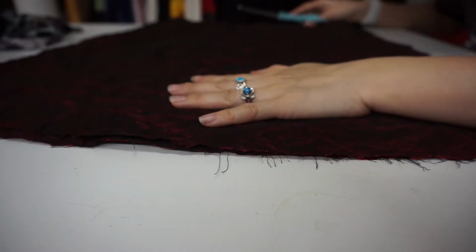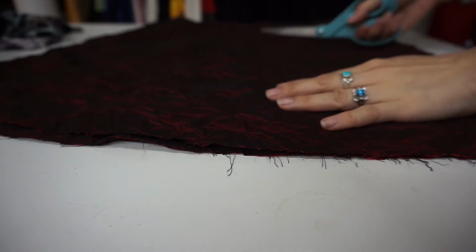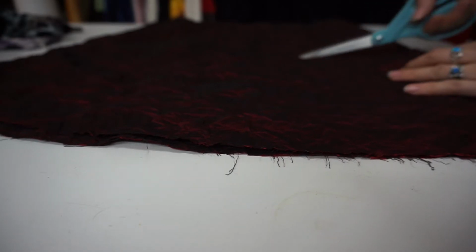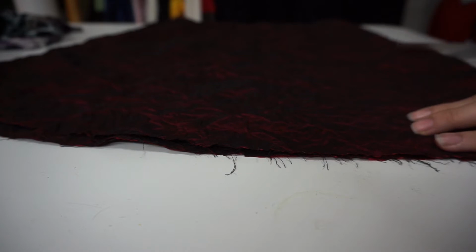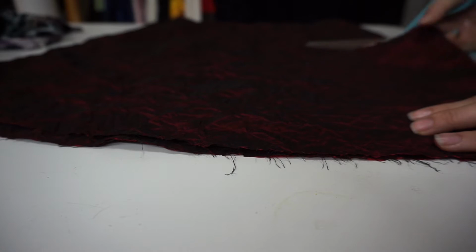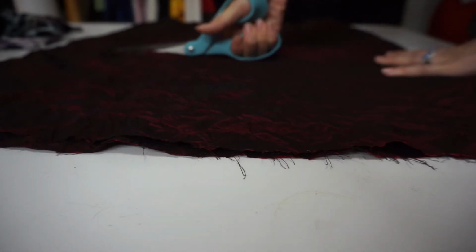I decided that the skirt would be a lot easier to start with because I really don't know what I'm going to do with the jacket just yet. So I'm going to cut this skirt definitely a lot shorter, and that way I can ruche it so it has this Brazilian butt ruche vibe. I don't know. So I'm just going to cut straight across this skirt.